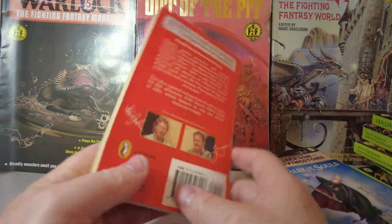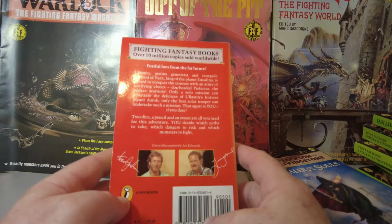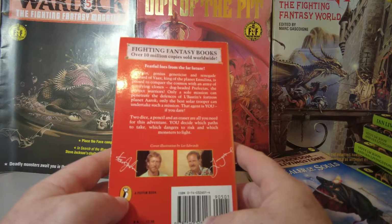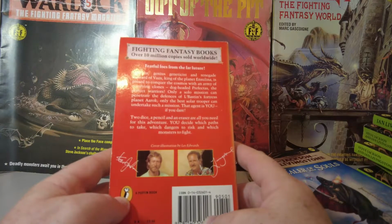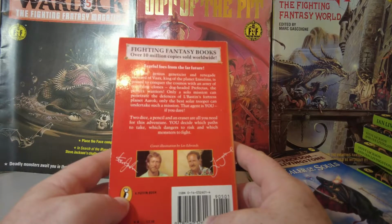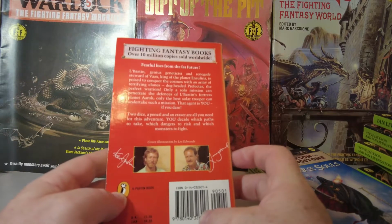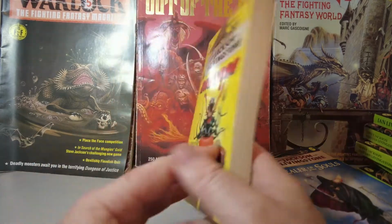Yep. Okay, moving to the back of the book. So a brief rundown: Labastan, genius geneticist and renegade steward of Vax, king of the planet Insulina, hope that's correct, Insulina, is poised to conquer the cosmos with an army of terrifying clones, dog-headed prefectas, the perfect warriors. Only a solo mission can penetrate the defences of Labastan's fortress, planet Arok. Only the best solar trooper can undertake such a mission. The agent is you. Yeah. Okay, the cover illustration was by Les Edwards.